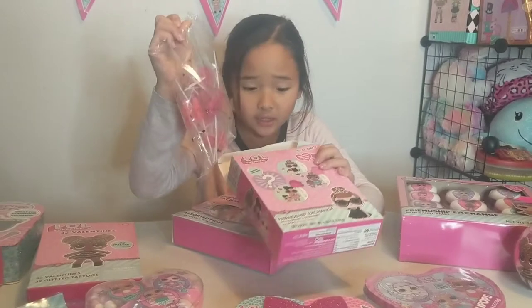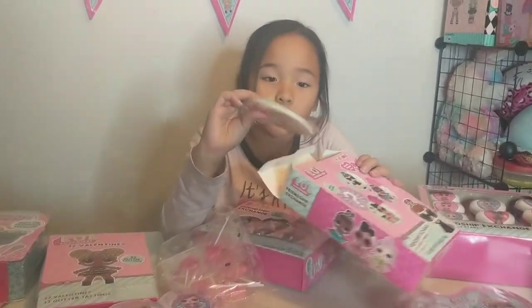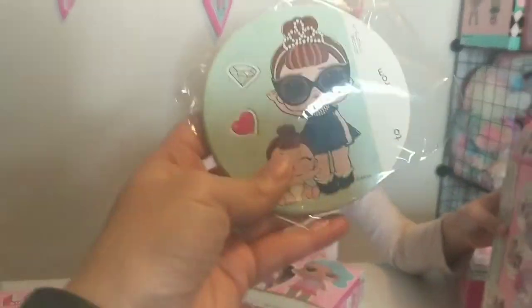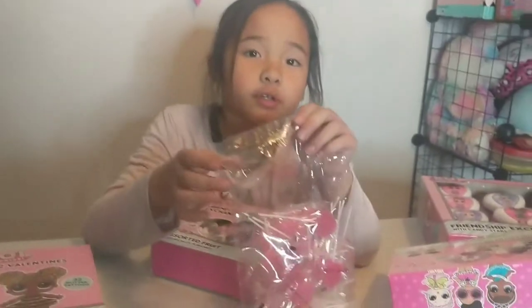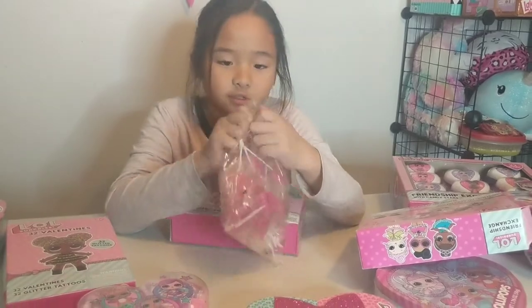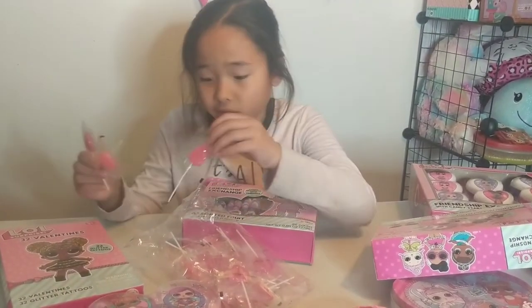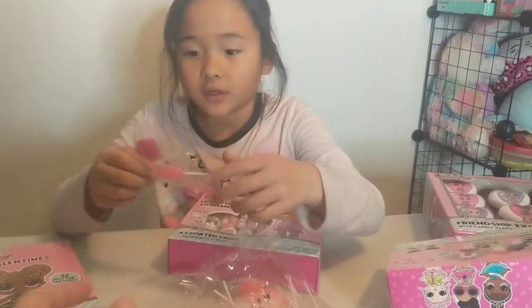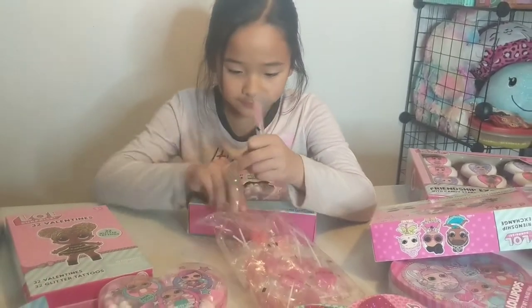It all comes in one bag. All the lollipops come in, and the cards come in separate. Oh, that's cute. Oh, the cards are round. I like that. Usually, cards are like square, rectangle. Yeah, rectangle. So we got... I think we only got two. So, it is only Rocker and Crystal Cream, I think. Crystal Cream was in the gummy one, too. Wow. All right, so what should we show next?